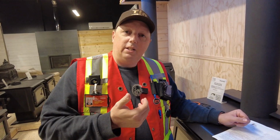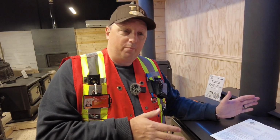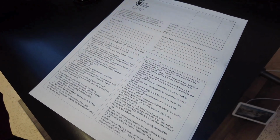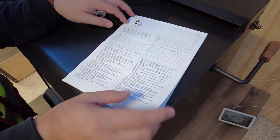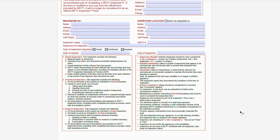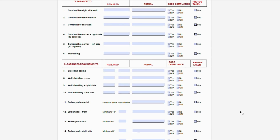So some things that the inspector might have with them. Mandatory right now is WETT forms. WETT themselves come out with their own forms. They have forms for every different type of installation. This one just so happens to be for a wood stove, and you'll see that these documents are here for companies to put their company logos on, the name, the inspection location, all those things are here, and it actually describes the inspections themselves and what you should expect as a homeowner.